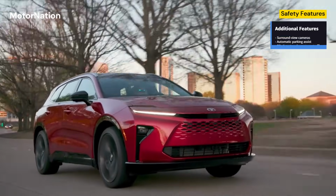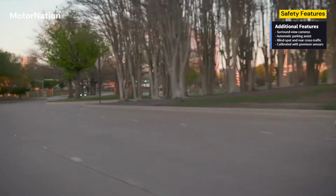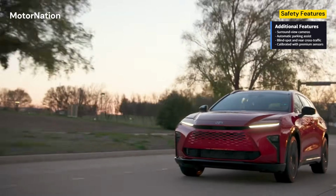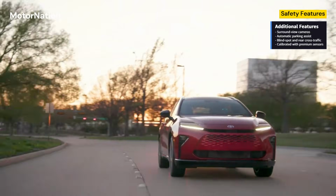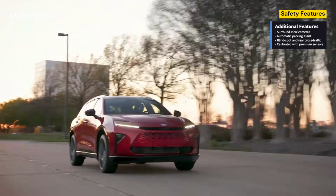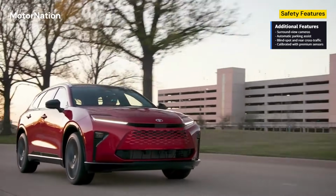For parking, the Crown includes surround view cameras and automatic parking assist in higher trims, making maneuvering in urban environments vastly easier and safer. Its blind spot and rear cross-traffic warnings are calibrated with premium sensors, giving you more confidence when reversing or changing lanes.